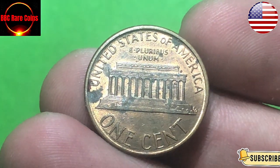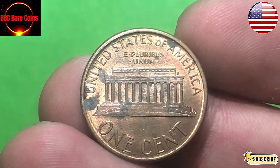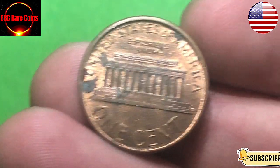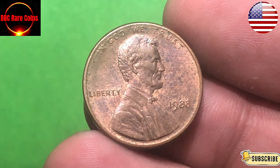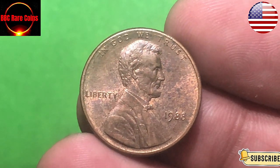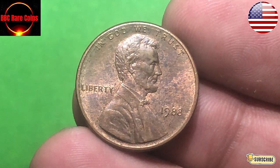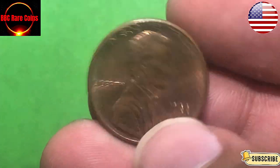Chapter 6, The Viral Effect. The story of the 1988 reverse error penny spread like wildfire. TikTok videos, coin collector forums, national news, everyday people started looking through their change. Pawn shops got flooded. eBay listings skyrocketed. It became more than a coin. It became a symbol, proof that the overlooked can become legendary.